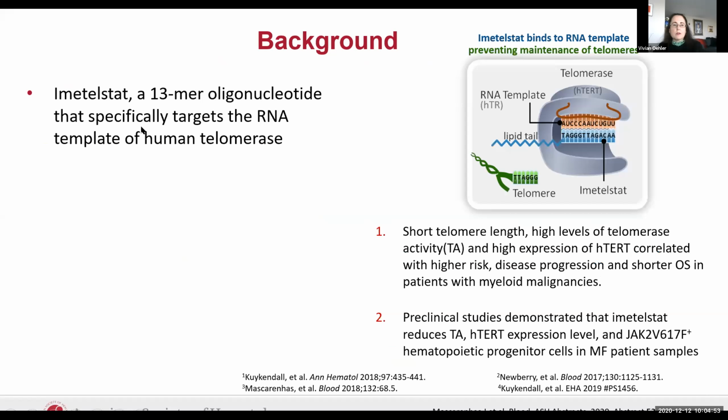So imetelstat is an oligonucleotide that specifically targets the RNA template of human telomerase. Short telomere length, high levels of telomerase activity, and high expression of hTERT correlate with higher risk, disease progression, and shorter overall survival in patients with myeloid malignancies. And preclinical studies have demonstrated that imetelstat reduces telomerase activity, hTERT expression level, and numbers of JAK2 V617F positive hematopoietic progenitor cells in MF patients.